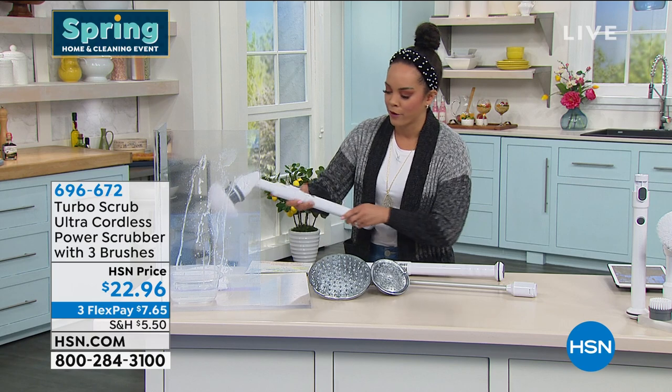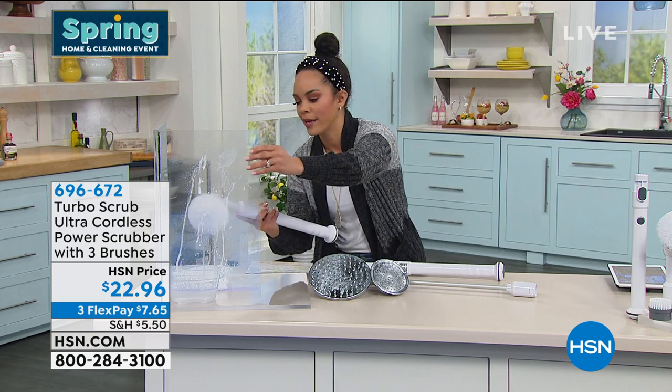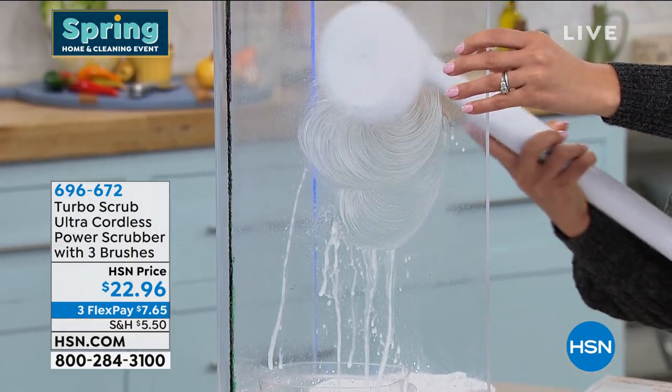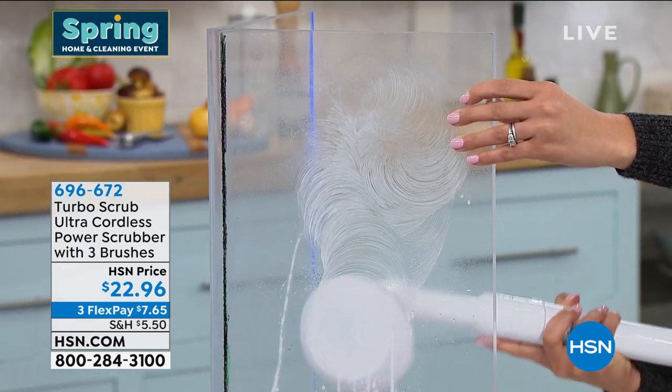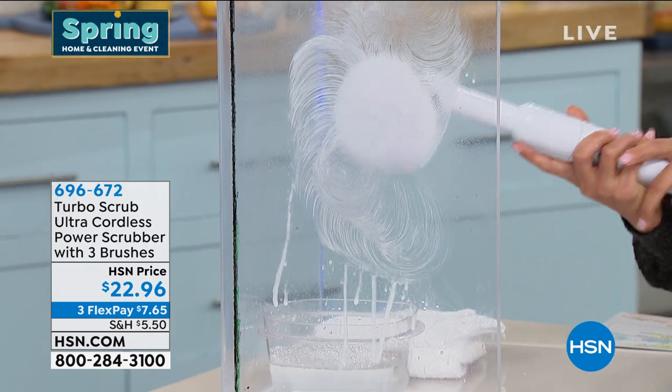And we have a little bit of grime over here, so I can put it there. I just put it in the water to wet it a little bit. Go against the glass. So let's say this is inside your shower. And instead of scrubbing, within seconds, you will clean it off. So I think that's good. And then all I'll do is wipe it.